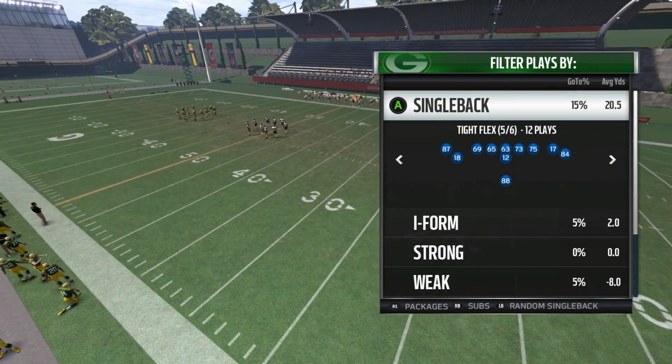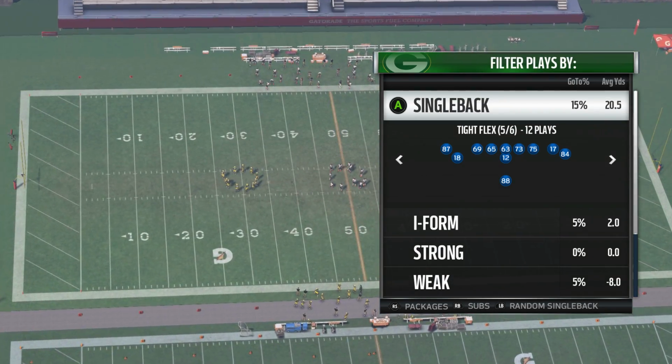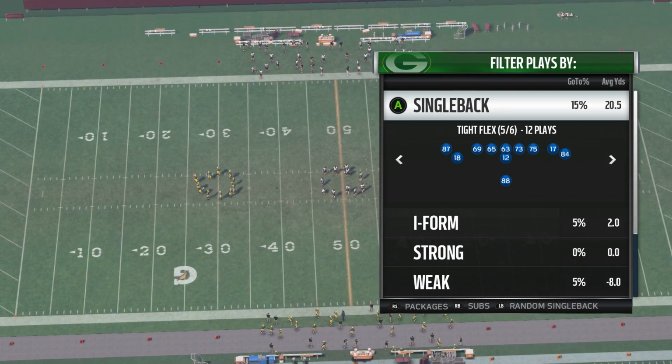What's going on, everybody? It's EricRayweather back here helping you take your game to the next level, and today I'm back on offense to show you one of my favorite under center passing plays in the game.